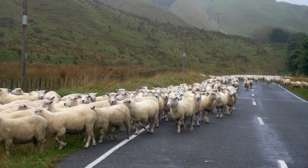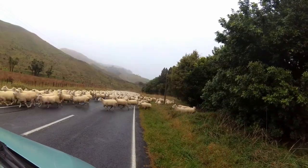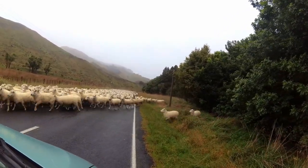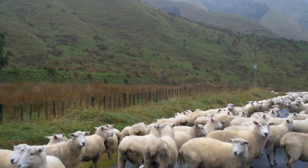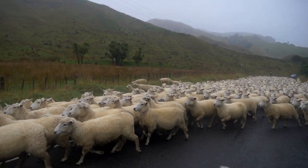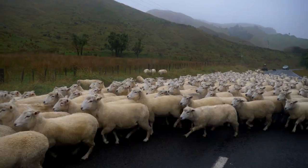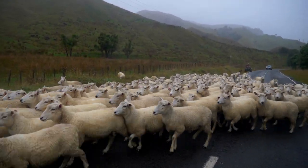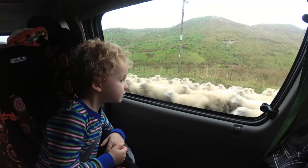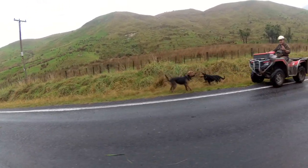Oh my gosh, guys, this is crazy. Hi, guys. Sheepdogs. Yeah, they're helping herd the sheep. Sheepdogs? My bucket list has been fulfilled.